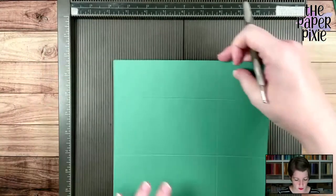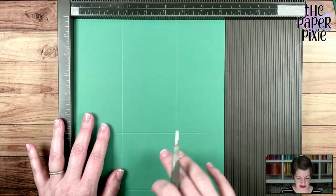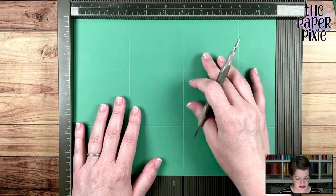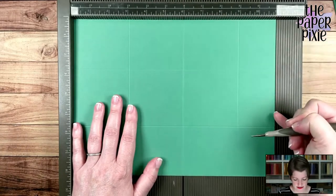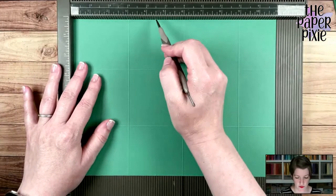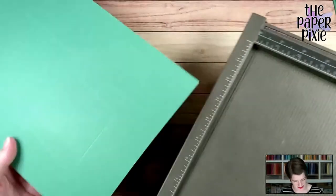So let me repeat that one more time. 2 5/8 and 2 5/8, so from each side on the 8 1/4 inch side, then on the 11 inch side, 3, 6, and 9, and then tick marks at 4 1/2. Flip your cardstock, 4 1/2 again. Okay. Always like to give you less measurements if possible.